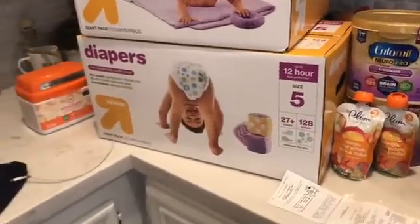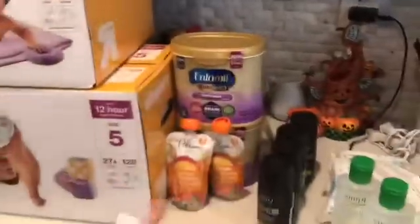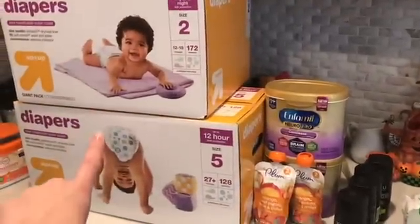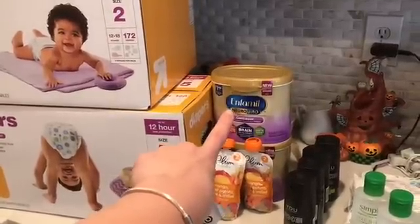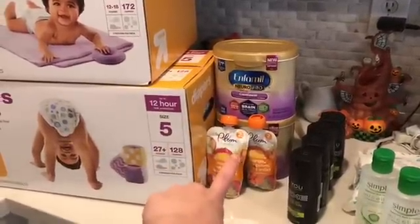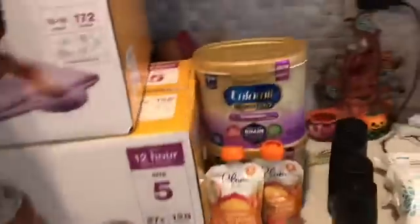So I paid $99.03 for everything that you see here. And then I got the $20 Target gift card back. I'm submitting $6.25 on 2 to Ibotta for the Enfamil, 25 cents on Ibotta for the baby food, and 2,000 bonus Fetch Reward points. So that was my transaction number 1.